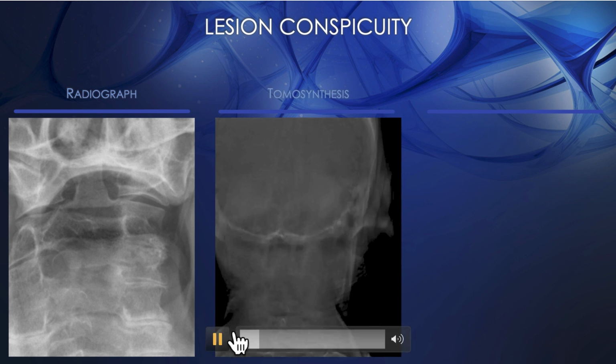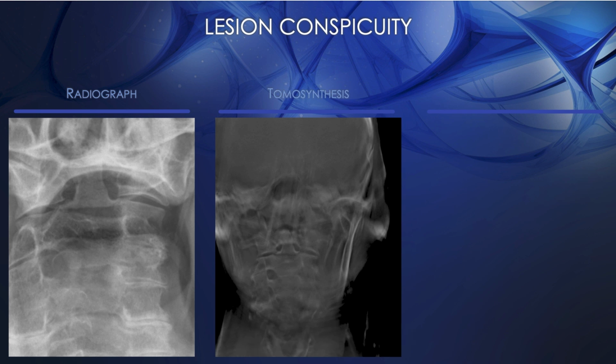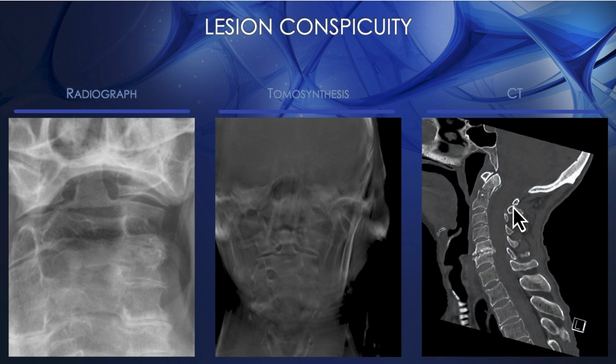And right away you can see that the removal of structural noise enables you to more clearly see what is happening at specific planes. And as you choose a plane that goes through the mid-vertebral body, you can see there's a fracture at the base of the dens. Let me show you this on a CT exam, and you can see here's that fracture going through the base of the dens.